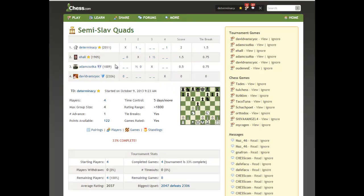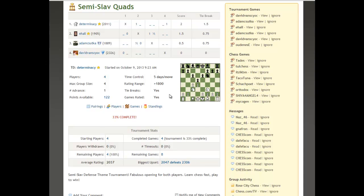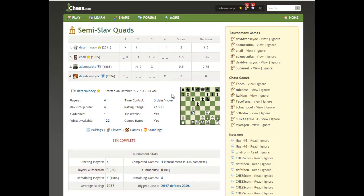But this is a great way. Now I'm playing in this tournament 6 games of the semi-Slav, one of them against a guy who's 2,300. So it's 5 days per move, which works with my work schedule, etc. So this is really a lot of fun to play, and I was even able to select, I want, a little bit stronger players to play, tie breaks, rated games, etc.